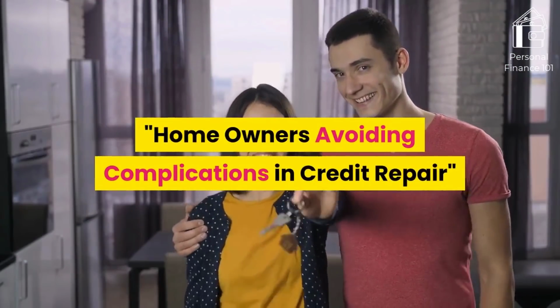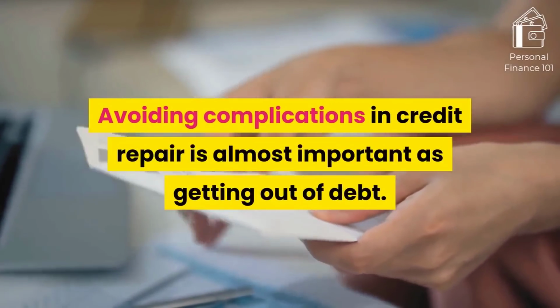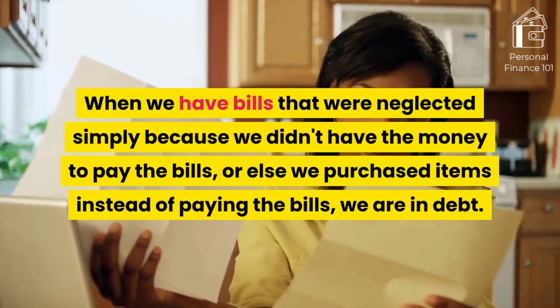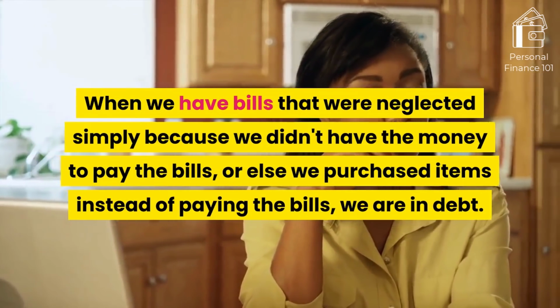Homeowners. Avoiding complications in credit repair. Avoiding complications in credit repair is almost as important as getting out of debt. When we have bills that were neglected simply because we didn't have the money to pay the bills, or else we purchased items instead of paying the bills, we are in debt.